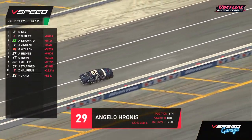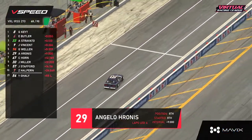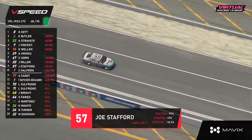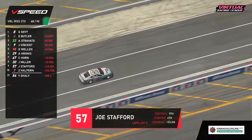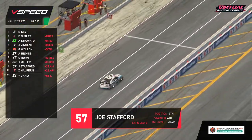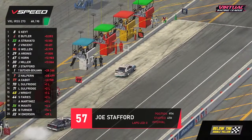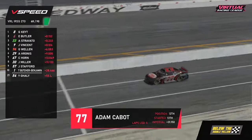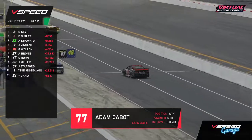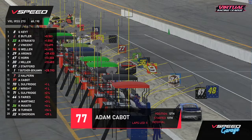Angelo Ronas pulls it on the pit lane right now from up there in the top 5. He'll surrender that position. Joe Stafford also brings it down from inside the top 10. And this seems a bit early to me. They'll have to go over 30 laps, but maybe realizing they can't make it on just one more stop anyways. Zach Halpern, Adam Cabot. Trying to see who else. Lane Sulfur, John Pitt. Lane, Safe Ferris and Jeff Wright pitted a few laps ago, actually.